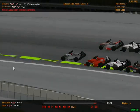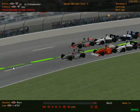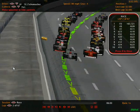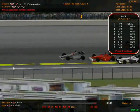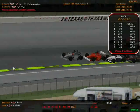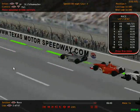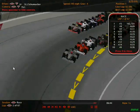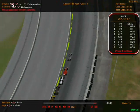Already at 180 miles per hour, and they will run somewhere around this speed throughout the entire race unless there's cautions, but there will be cautions. I do believe damage is off. That's just because this is such a big wild card racetrack, and with how long the race is going to be, I'd like to have more than 3 or 4 people finishing at the end. Seems pretty packed. Let's go to our bird's eye view camera.